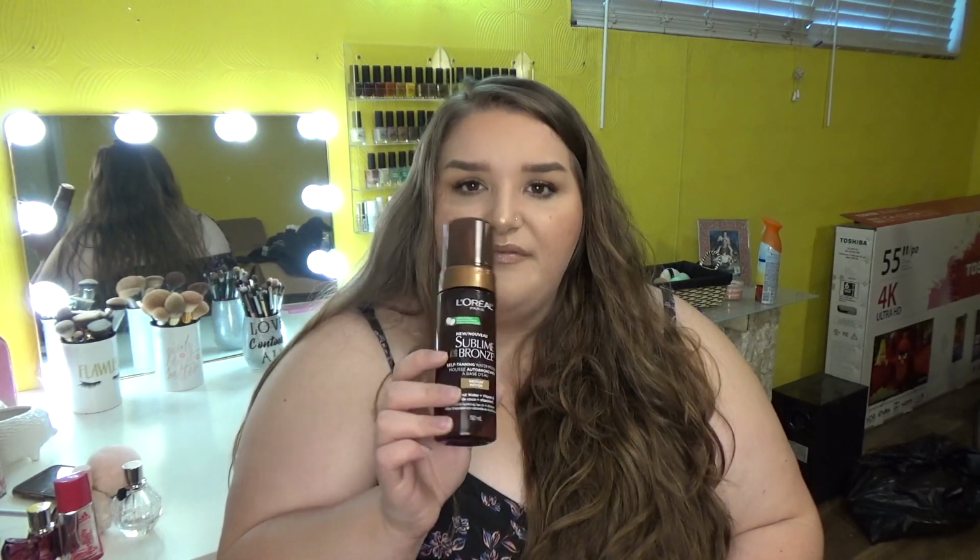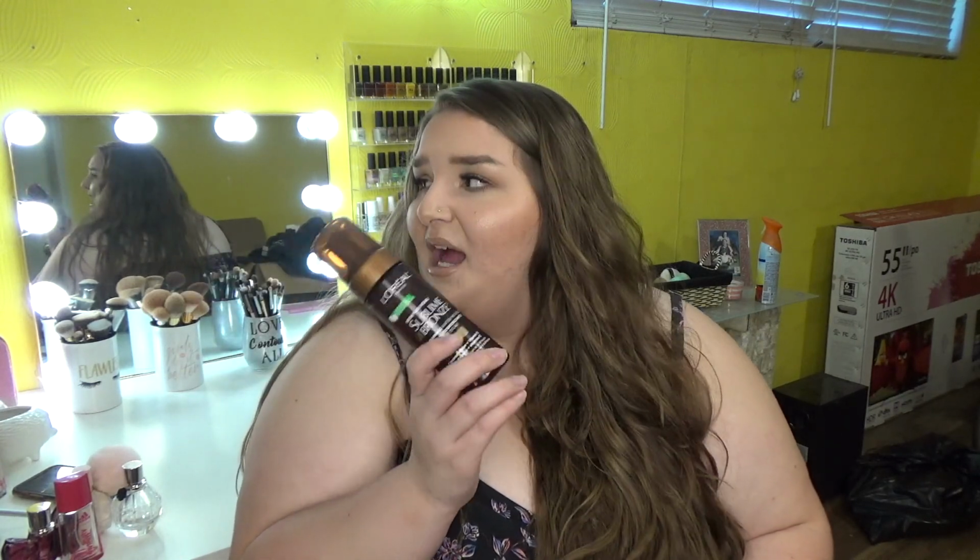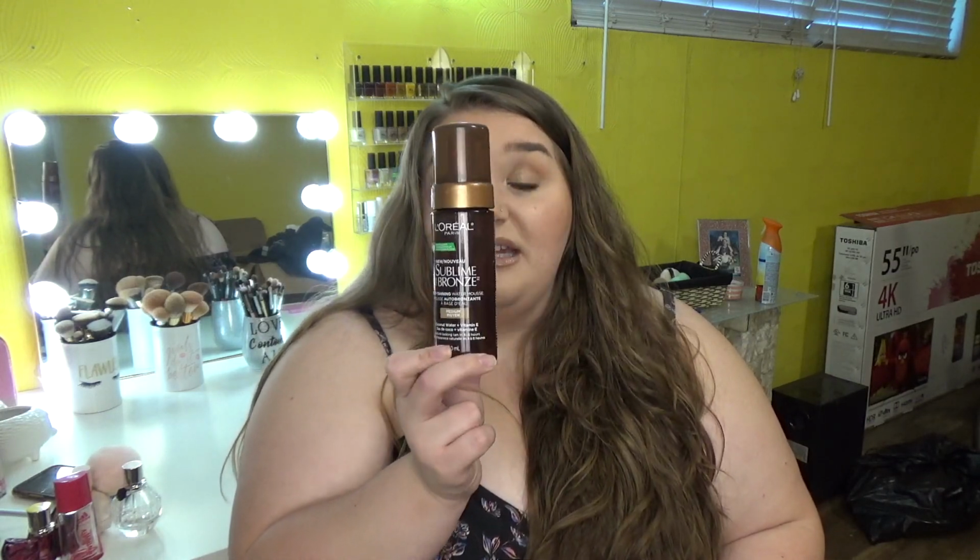Yeah, no complaints. This is the first ever self tanner that I've used, and I think I actually already did repurchase this. I think I'm looking over here because that's where I used to keep it, but I packed it already. But yeah, I do like this, and I did repurchase it.